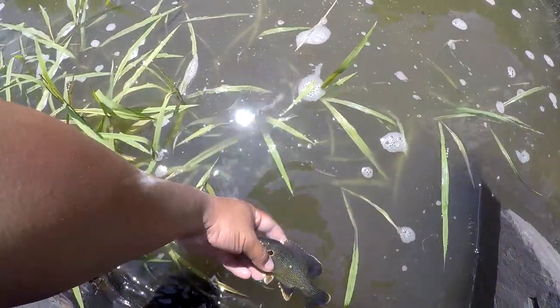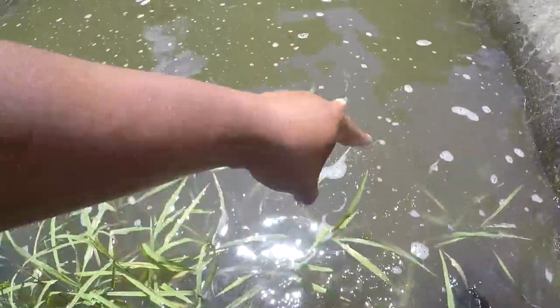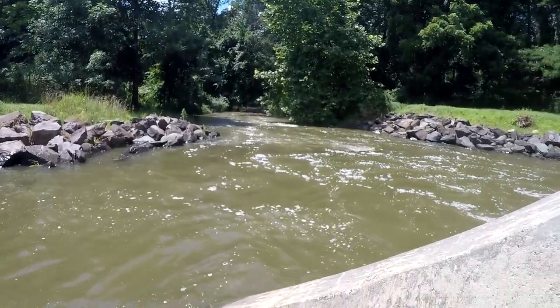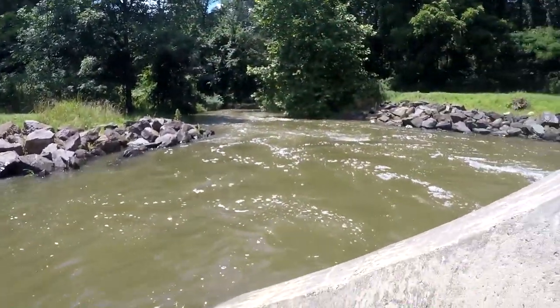All right, so there you have it. All right, little green sunfish, you can go. Second species of the day. Trout hasn't shown up yet. I'm not so sure what I'm going to do now because there are way too many white perch down there.